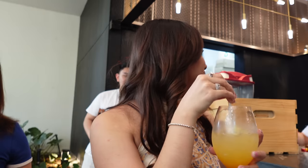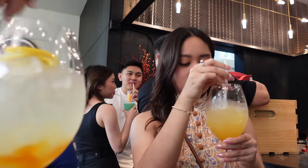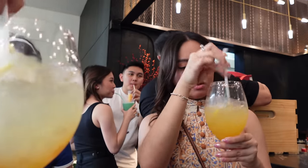So we're just availing our free drinks, only drinks for the first day. So we got this. This is alcoholic. Hindi ko alam kung ano yung base niya. Ang sarap. Japanese. So good. Cheers. Hindi masarap. Biglang bawi. Kasi may camera.